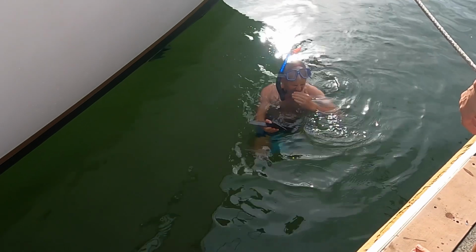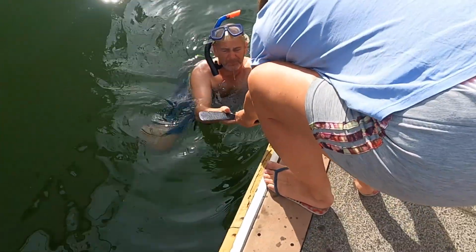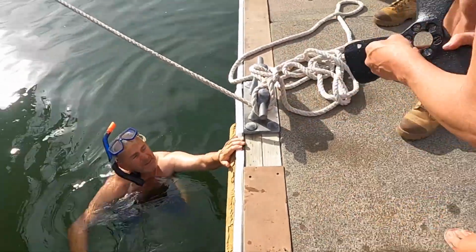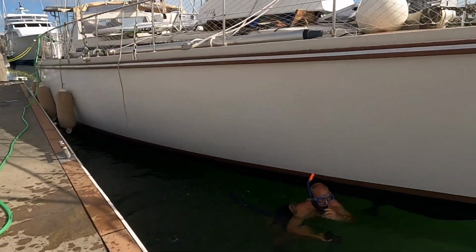I don't think I tightened that properly. Yeah, you think? Is it sheared off then? No, it's just come off. You don't think you even tightened it? No. Didn't even tie it. Anyway, so now he's going to try and screw it back on. Actually, can you make sure?